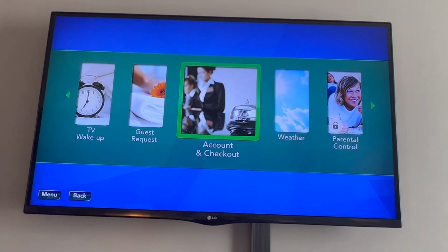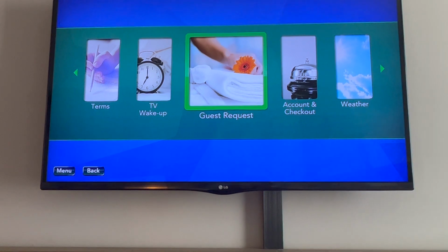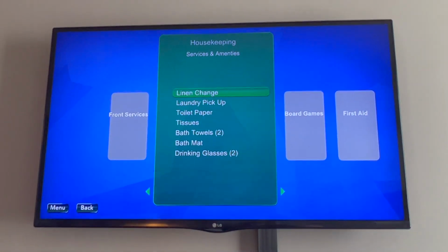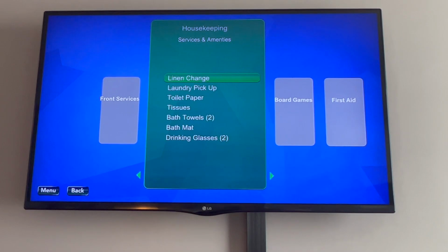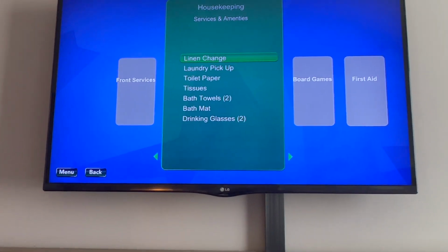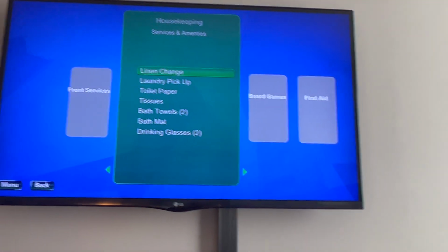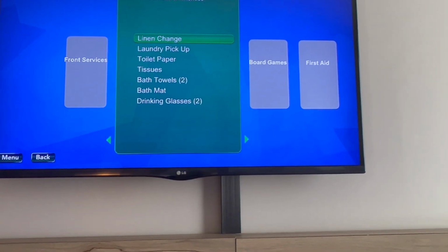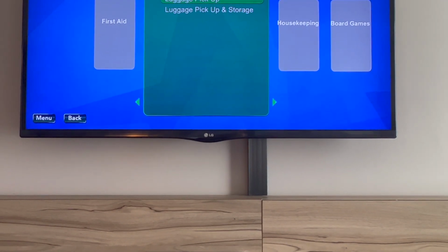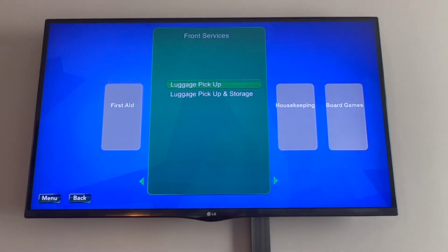And then you got this cool feature here on the TV called Guest Request. Here at the LINQ Hotel and Experience, or LINQ Hotel and Casino, same thing. You have this guest request feature, and you can request certain stuff from the front desk, housekeeping. You can get toilet paper, tissues, bath towels, you name it, pretty much you got it. We're gonna check out front services. Front services gives you some access to some of the bell services. Come on. There it goes. Luggage pickup and luggage storage, which calls the bell team or the bellman.